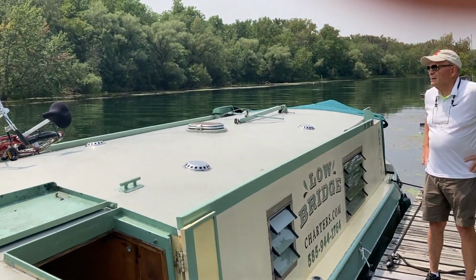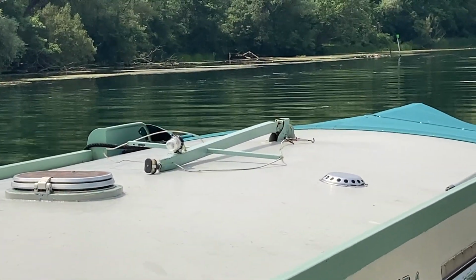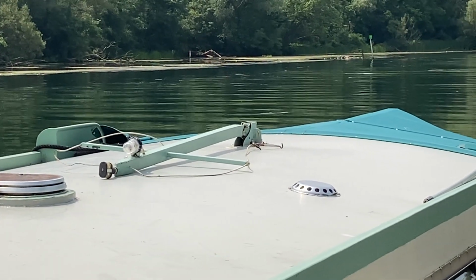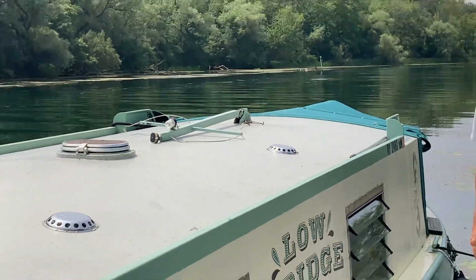Oh. Do you have a third bicycle? I do have one. Good. It hasn't been used, and I have to pull it out of the shed. But I do, yeah. Cool.